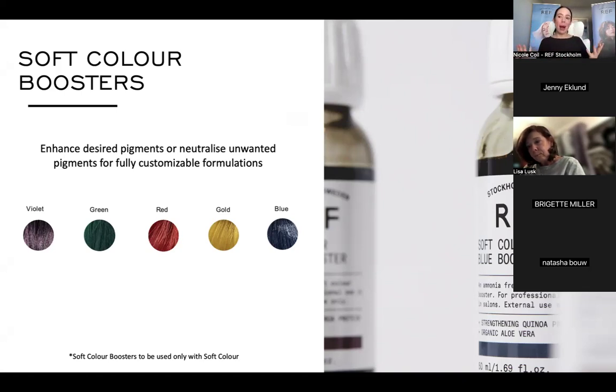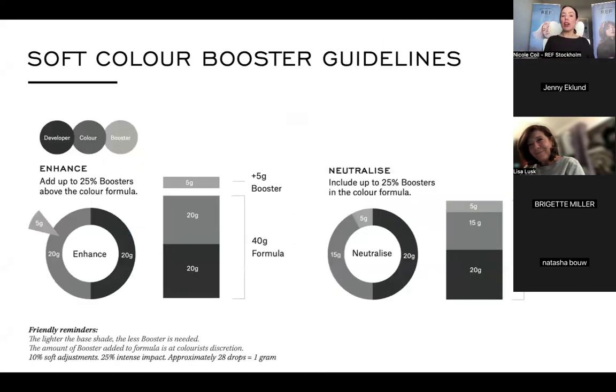But the same rules apply, or I shouldn't say rules because rules aren't made to be broken, but guidelines are guidelines. That's how I like to think about them. So here are our soft color booster guidelines. Friends, they are exactly the same as permanent color. So we're not trying to make you think too hard. We're not trying to overcomplicate anything. So if we're enhancing and we're adding booster to it, we don't account for the booster in our total formula when it comes to the developer add. When we're neutralizing, we do account for the booster in the developer ratio.